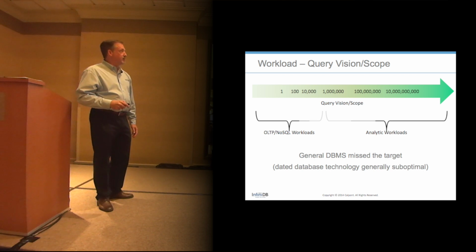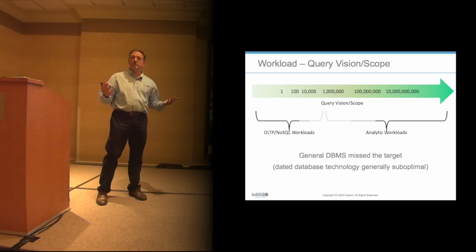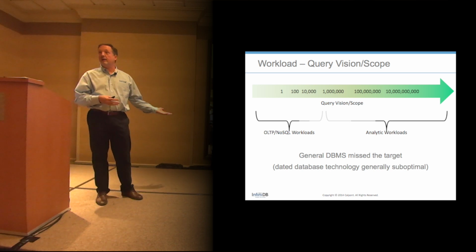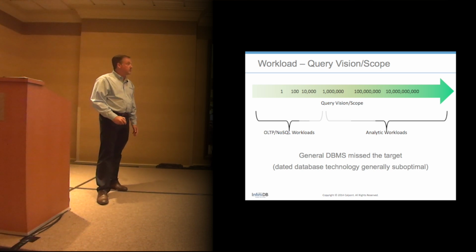And the standpoint here is, what's the size of your query? Effectively, how many rows are being pulled into the analysis? If you're off to the left here, 1 or 100, we're not a great engine for that. If you're off to the right, we're typically going to be far more efficient around I/O characteristics than other systems.